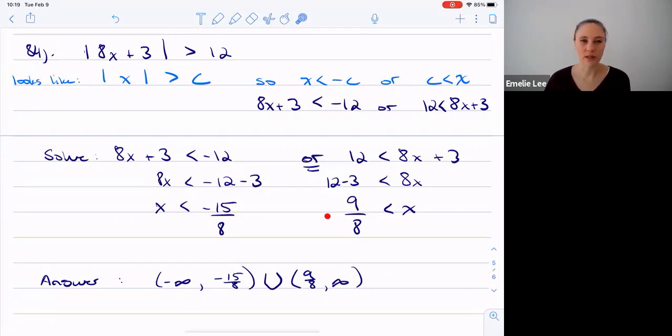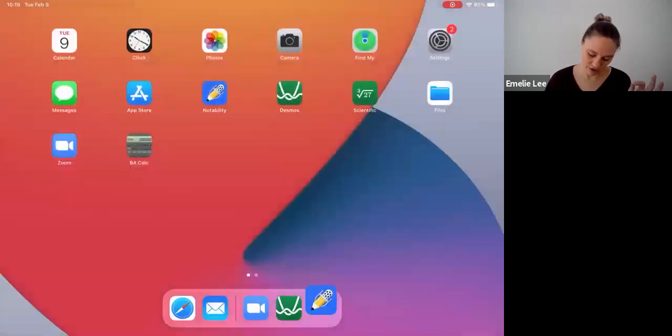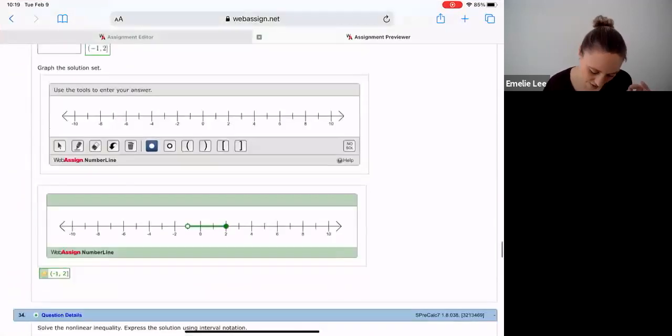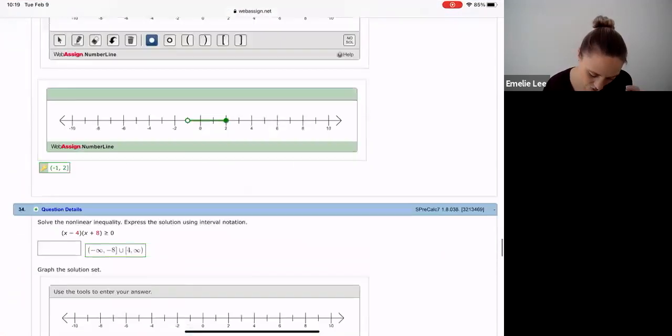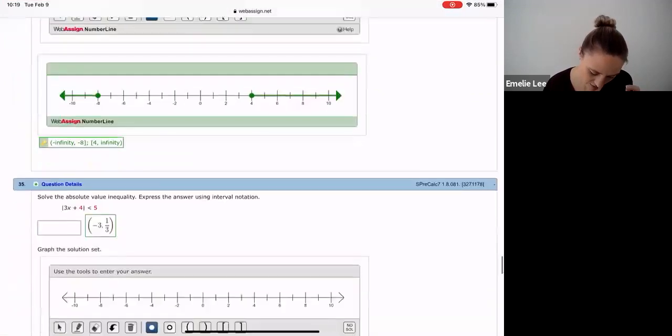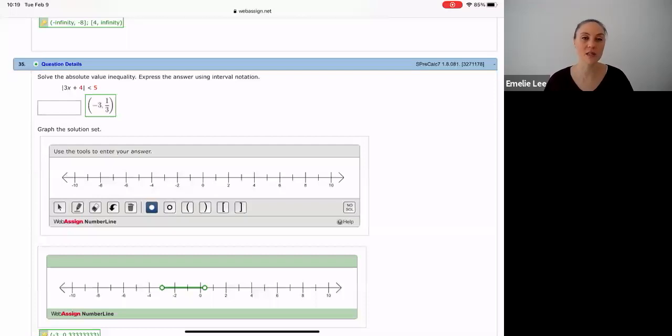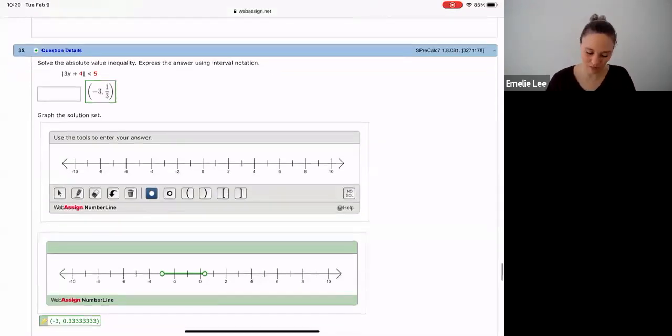So now I want to go back to the practice test. I'll do version 1 again, because that's where I am. 34 is the nonlinear inequality. 35 and 36 are 2 different absolute value inequalities. On the test there'll just be 1, but I wanted you to be able to practice both types.